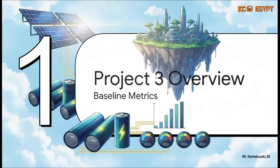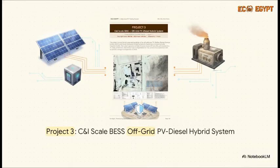So, let's start with Section 1, Overview of Project 3. Here we have the actual project setup, straight from the Eco-Egypt Utility Scale PV Training Program. What we're looking at is a commercial and industrial facility operating entirely in island mode. And if you're familiar with the term, you know that means there is zero utility grid connection to fall back on. No safety net. The facility survives by perfectly balancing a solar PV array, a battery energy storage system, and a diesel generator. Literally, if the design fails, the lights go out.